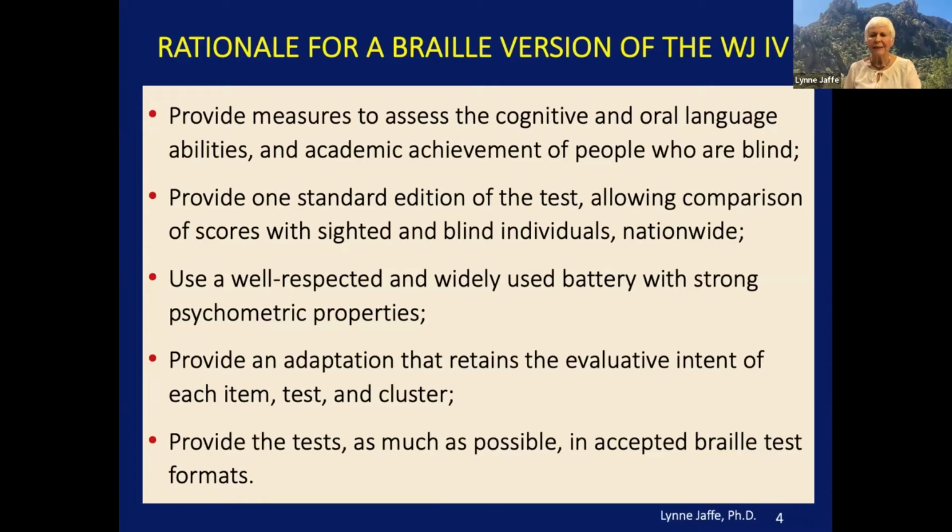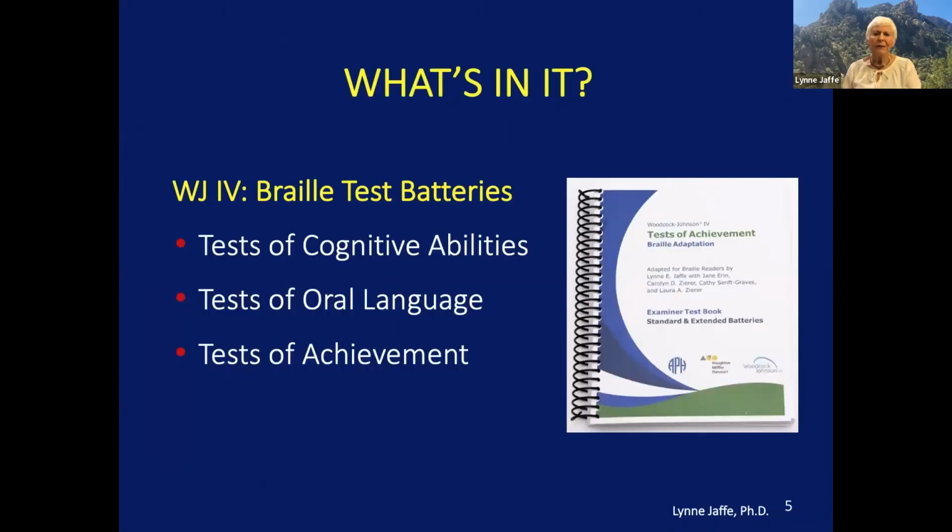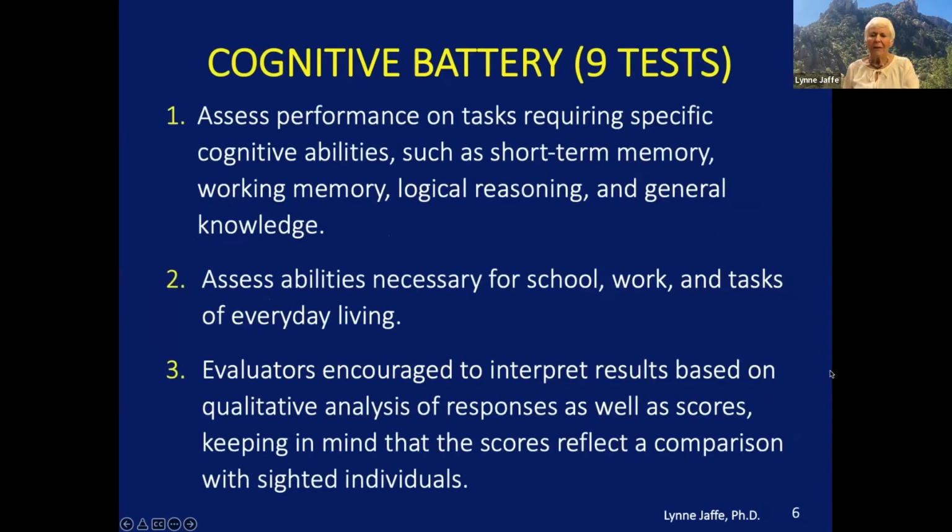So what's in this test for you, any of you who may not be knowledgeable or familiar with the Woodcock-Johnson? It has 3 batteries of tests. There's a test of cognitive abilities, tests of oral language, and the tests of achievement. I just want to give you kind of an overview of what's in it, and then we'll move on, just in case there are people who are not familiar with the Woodcock-Johnson.